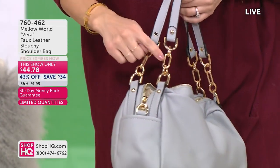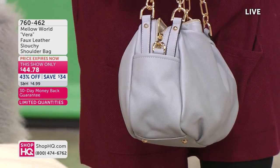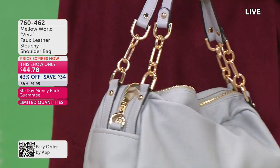Brand new. Doesn't it feel like Italian lamb, girls? Incredible. Yes, it is. Amazing. And it's so lightweight. Again, vegan leather makes it really, really lightweight.